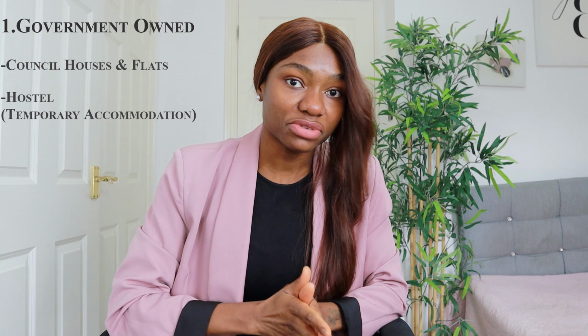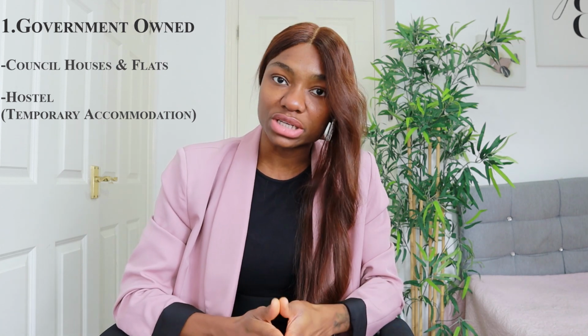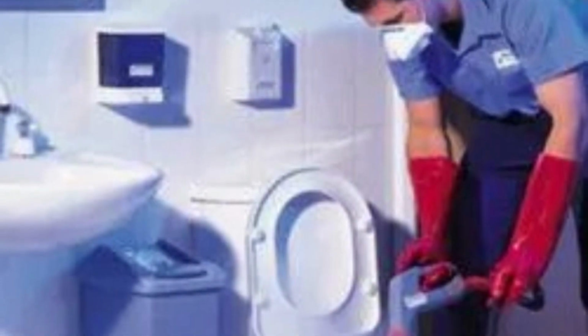Now, speaking of pros and cons, with the hostel accommodation, the pro of it is you're literally paying nothing. The council is housing those in the hostel accommodation for free. Almost everything in the hostel accommodation is free, aside from probably feeding. People there have to take care of their feeding. They do not have to pay for the cleaning of the communal area and all of that expenses.